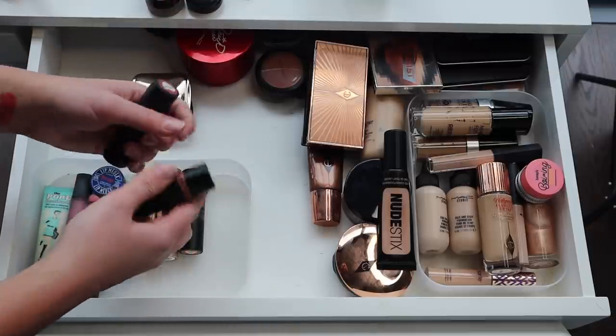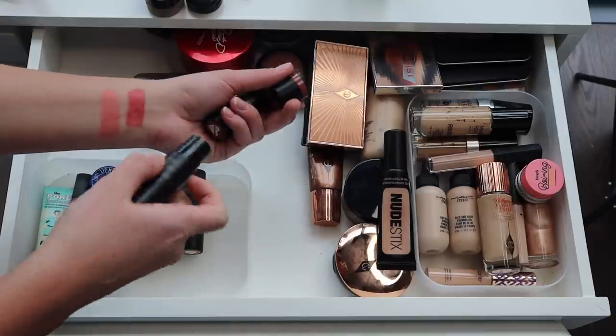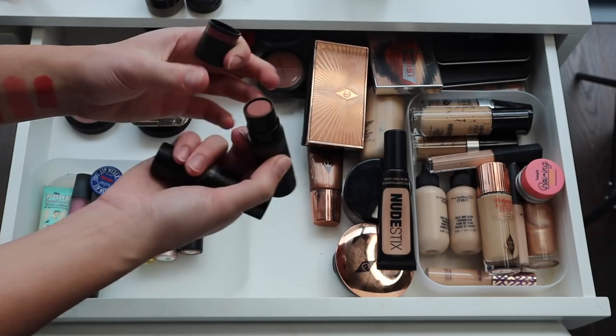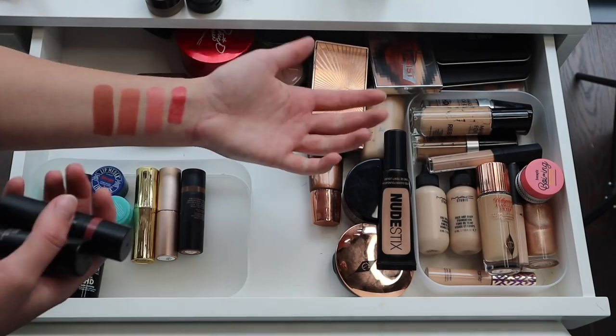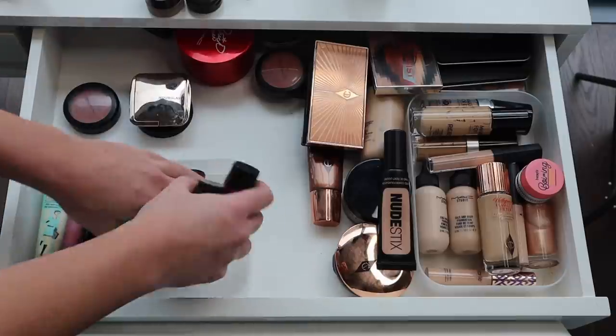Let's see out of these two blushes here. I've got In the Nude and then Sunkissed here. Now I feel like these are a bit better for right now because I am a bit more on the pale side. Sunkissed is the most gorgeous color. I'm obsessed with it. Oh wow, these are all so good. These are such Jaclyn colors because I'll use them as an eyeshadow too. You know what, okay, we're keeping all of these in here.